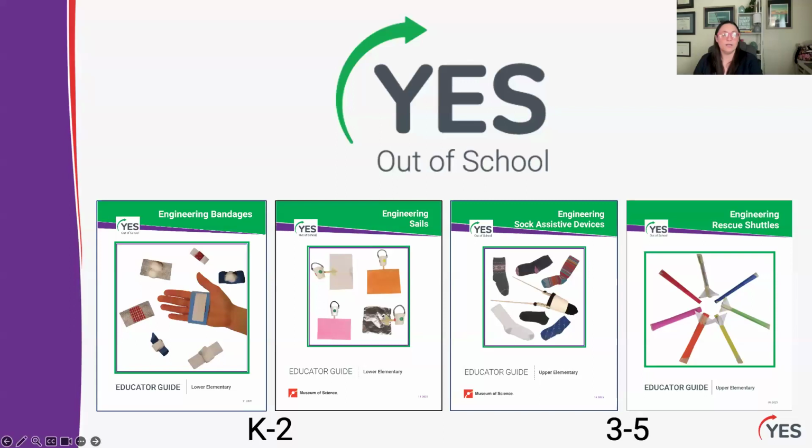So there are 2 that are lower elementary or K-2. We're going to design engineer bandages. We're going to engineer sails, and we'll talk about those in a little bit. And then at our upper elementary or 3-5, we have engineering sock assistive devices and the engineering rescue shuttles that we just went through.